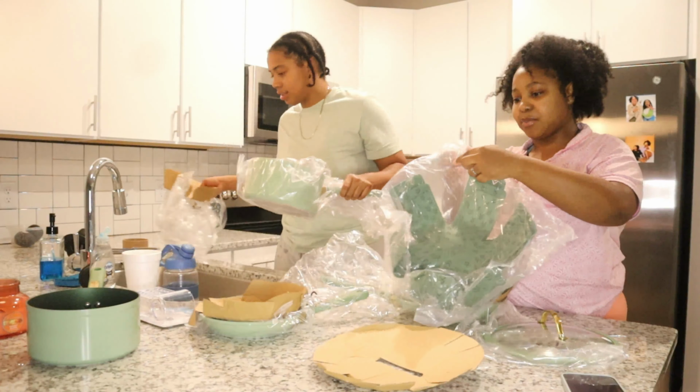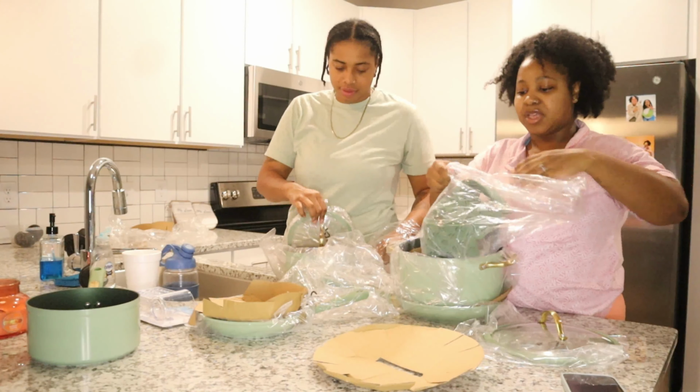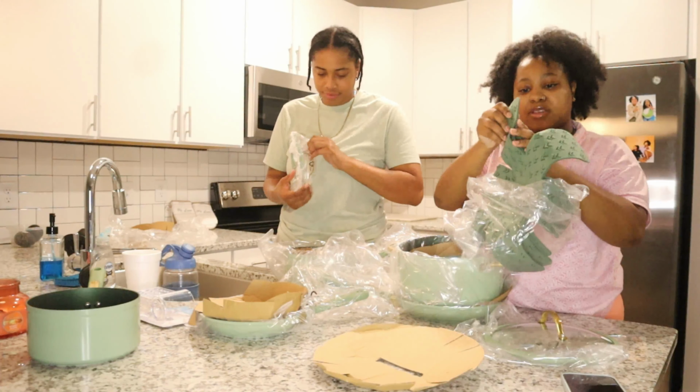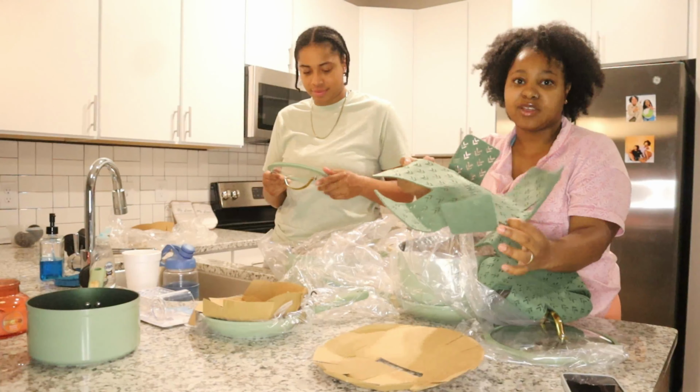I would say stacking on top of each other. So basically, when you put your pots and pans up, you put one of these in between each other. I think y'all probably seen it before, but this is our first time having it.